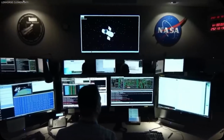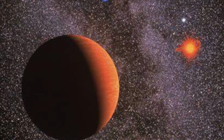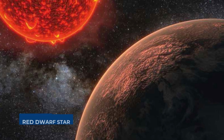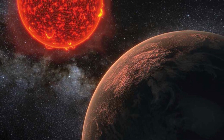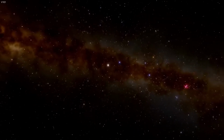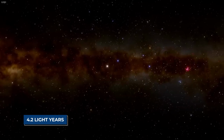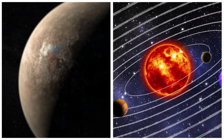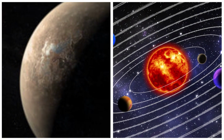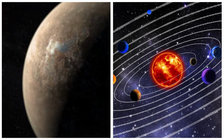First, the basics. Proxima Centauri B, also known as Alpha Centauri CB, is an exoplanet orbiting the red dwarf star Proxima Centauri, which is part of the Alpha Centauri triple star system and is the closest star to the Sun. Located about 4.2 light-years from Earth in the constellation Centaurus, it is one of the closest known exoplanets to our solar system, along with Proxima D and the disputed Proxima C.